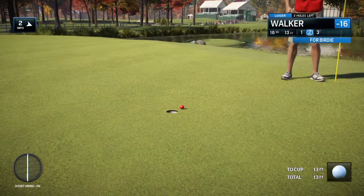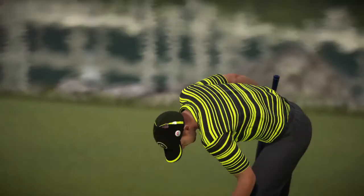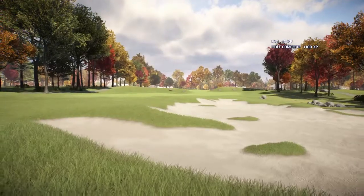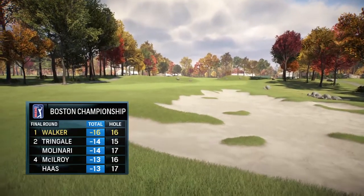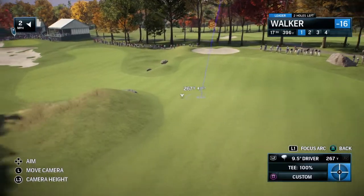Come on, don't do that. Cruel lip out. Has this to save par. He's made it. Frank, the 17th here at TPC Boston underwent quite a radical change.